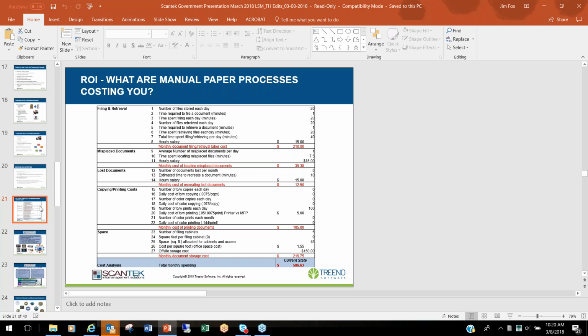And in item 7, we look at retrieval as well. We calculate a total of 40 minutes a day spent on filing and retrieval at an hourly salary of $15. And you can see it's about $210 per month being spent on filing and retrieval. We go down to each category, and you can see at the bottom it totals it. In this particular instance, about $586 is being spent monthly on some of these manual processes. Now, can you eliminate all of that? Probably not, but it does help to justify ROI when looking at a digital migration. And again, these are fillable fields for your own information, and we'll make this spreadsheet available on the landing page.